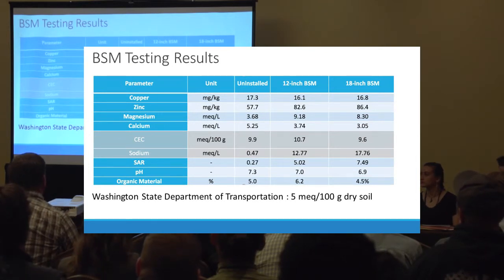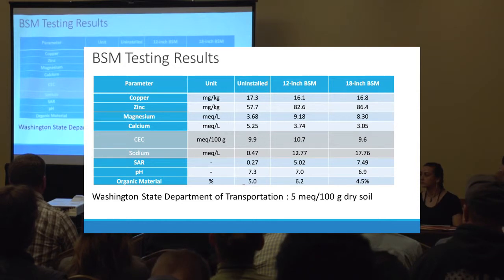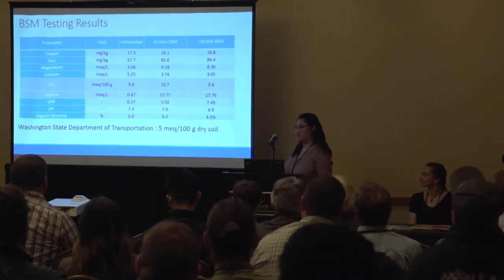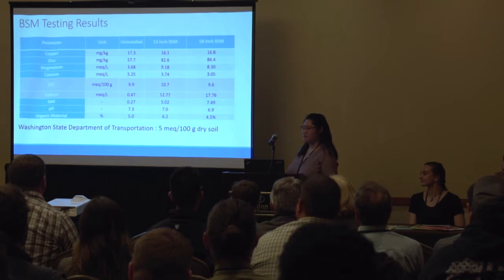For the soil testing results, there were a couple things we were looking at. We were looking at the cation exchange capacity. CEC we expected to decline over time. As you can see, it remained fairly the same. The cation exchange capacity is the measure of a soil's ability to retain cations, which helps the pollutant removal. Washington State Department of Transportation requires a minimum of 5 milliequivalent per 100 grams of dry soil in their media.